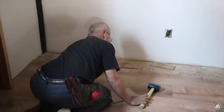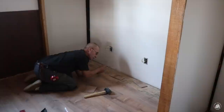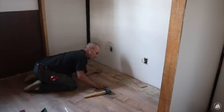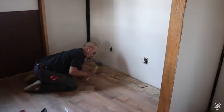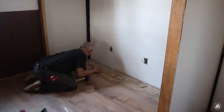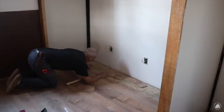The trick that I've actually found on this is, Jennifer mentioned starting at the joint, and that is right here. I bend it up a little bit, shove it over there in the corner, and then I kind of beat it down right here to hold it, and then I work my way back down this way, and then I will come back and finish that last.